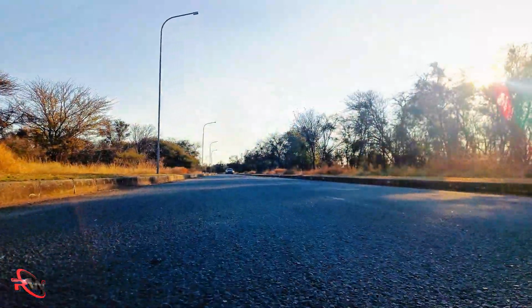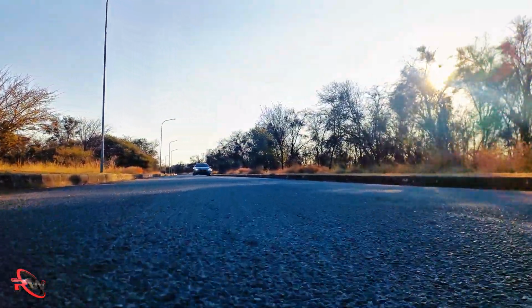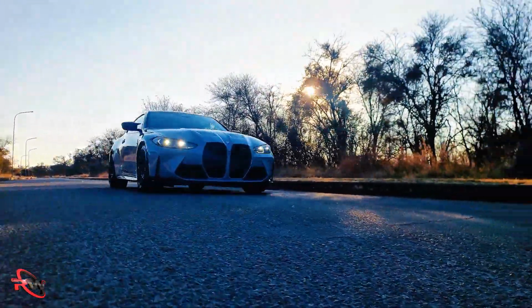This is why. Oh, baby. My organs are shifting. My organs are literally shifting. Oh my goodness. What? That's what 0 to 100 in 3.9 seconds looks like. It's crazy. It's absolutely crazy. What BMW is able to do with their twin turbo charging technology just blows my mind every time.